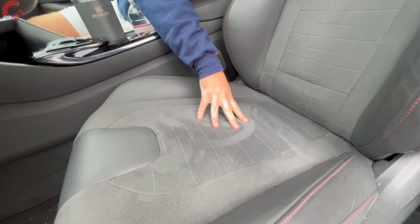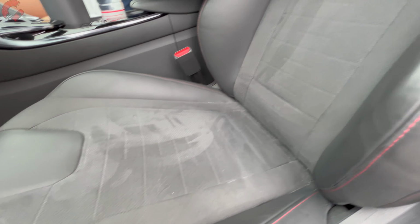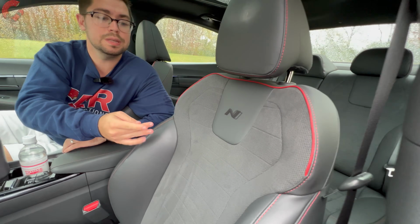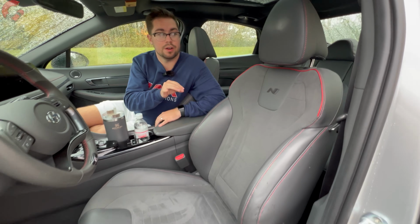Now, we're not super rough on seats, so we haven't had any tears or anything in the Alcantara, so it's pretty durable in overall use. I do want to talk about the wear and tear of the leather, though.